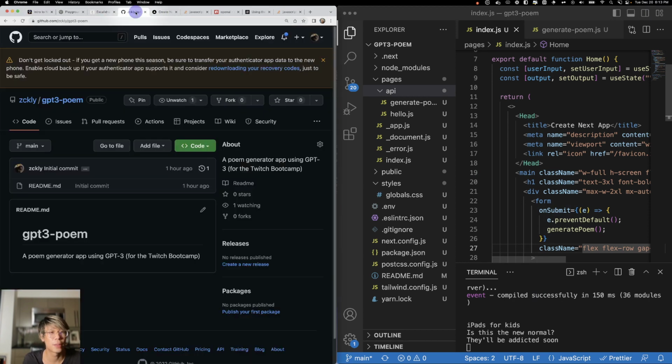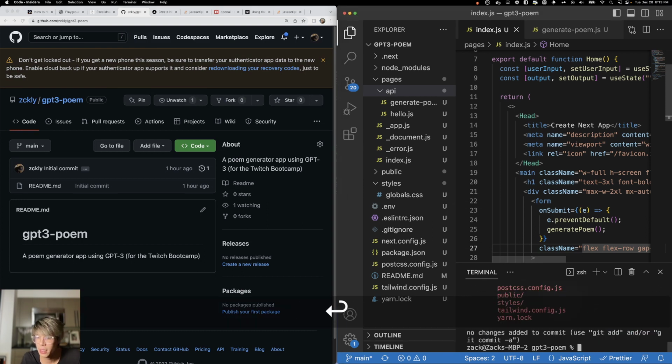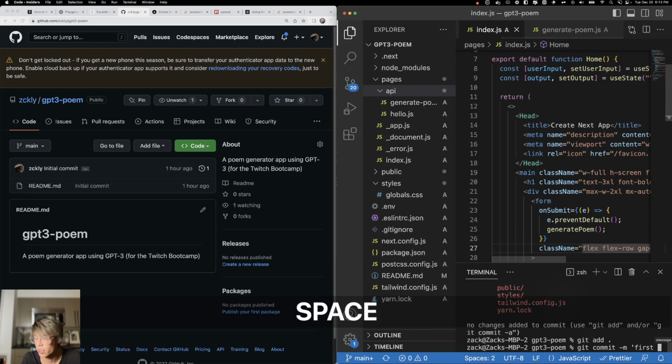While that's happening, I gotta push up my code. Let me go ahead and see if this is working. Git add. It's probably not gonna let me push up my code because I have to first commit.